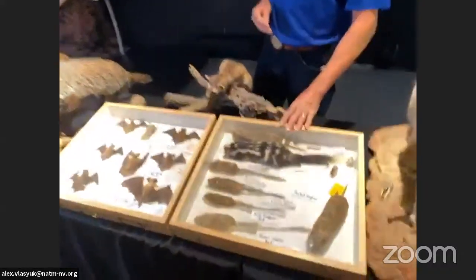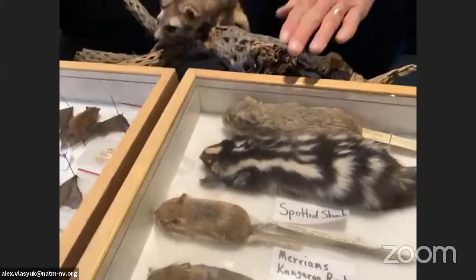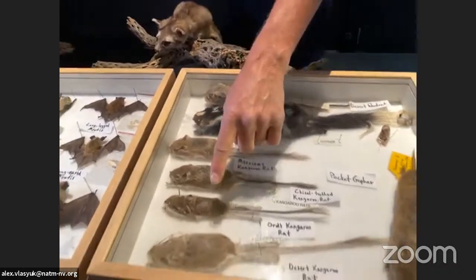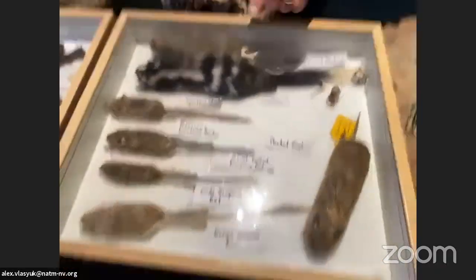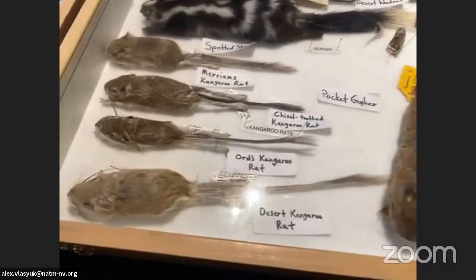Got a sampling here of some of our small mammals with a desert wood rat or pack rat. We've got the spotted skunk here. We've got 4 species of kangaroo rats and the pocket gopher. Right there, you can see it's kind of torpedo shaped, really strong claws, digs really fast, a very efficient digger.